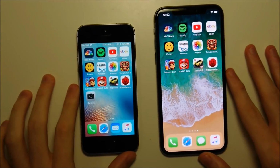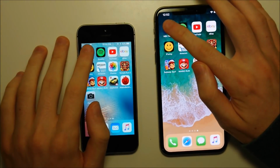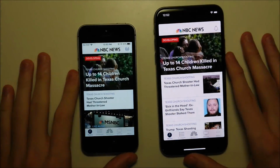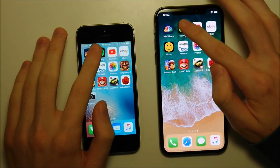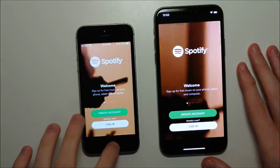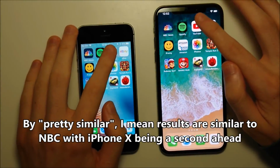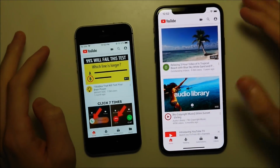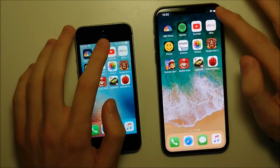So everything is closed out on both, and we're getting started with apps and games opening. First up we have NBC. And about a second advantage there for the iPhone X. Spotify. Again, pretty similar there. YouTube. And wow, that one was actually a bit faster on the SE, so that's pretty surprising to see.